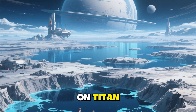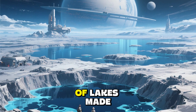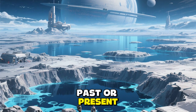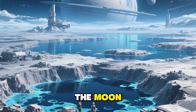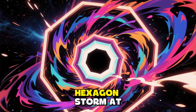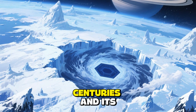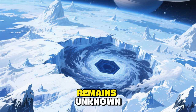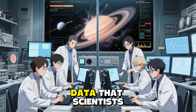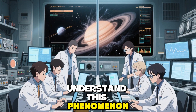During its time on Titan, Huygens made several important discoveries, including the presence of lakes made of hydrocarbons and methane, and evidence of past or present geological activity on the moon. One of the most breathtaking sights that Cassini captured was the mysterious hexagon storm at Saturn's North Pole. This storm has been raging for centuries, and its exact cause remains unknown. However, Cassini's observations provided valuable data that scientists are still analyzing to try to understand this phenomenon.